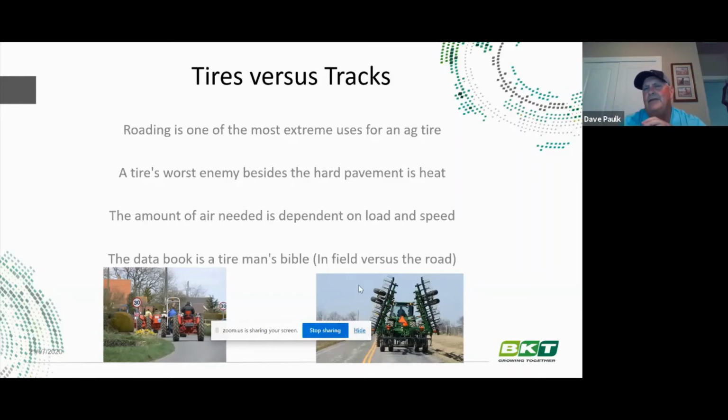I don't have that in here, but I know some of the manufacturers, Fendt, and I know Claas has come out with one, are putting air inflation systems on tractors now, or they've been testing them for a while. They are starting to put air inflation systems on where you can drop the air down when you're in the field and kick it back up when you get on the highway, because it's aggravating to have to keep changing air pressures all the time. With tracks, you don't really have to worry about that because they're not pneumatic, so you don't have to deal with the air pressure.